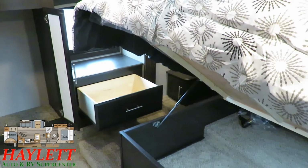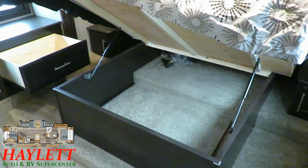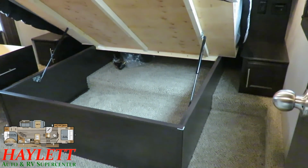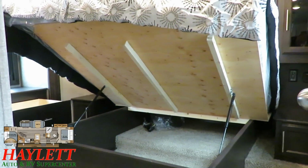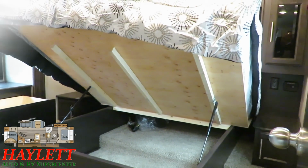And remember, when you don't have that big step up under the bed, you have a larger storage capacity down here too. And note that even where they're not expecting you to look, Jayco's still using superior materials like plywood versus OSB. OSB is fine. There's nothing necessarily wrong with it. It's just that generally speaking, plywood will tend to be better.